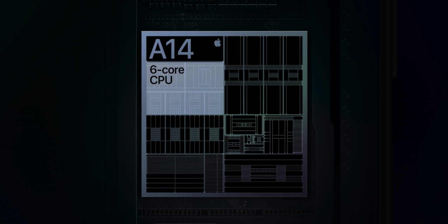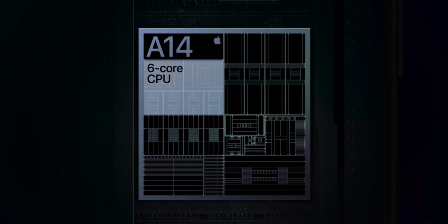And honestly, we don't even know what A14 means yet, but Apple has previewed it in the newest iPad Air. It's a 6-core processor inside of here, up to 50% faster graphics across the board when compared. Oh, it just sounds like I just slapped myself, dude. It's the power of the A14.